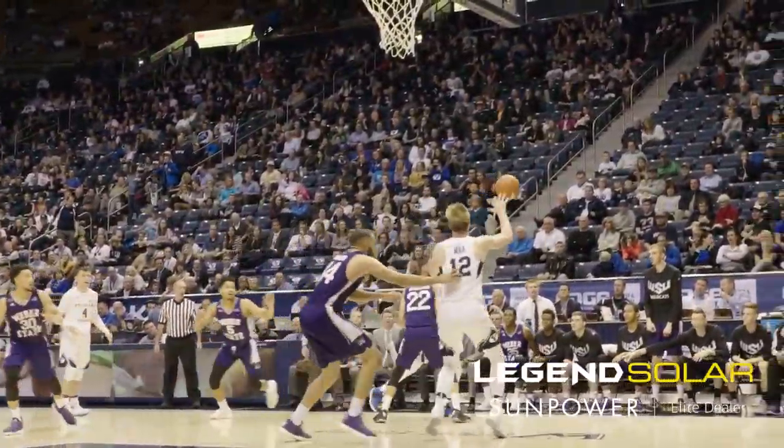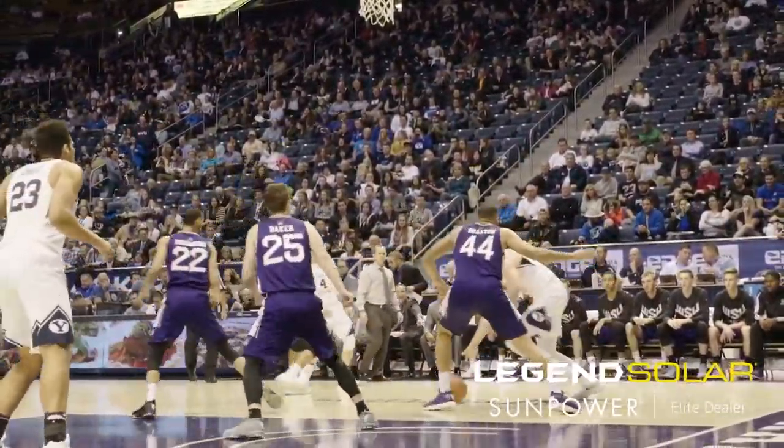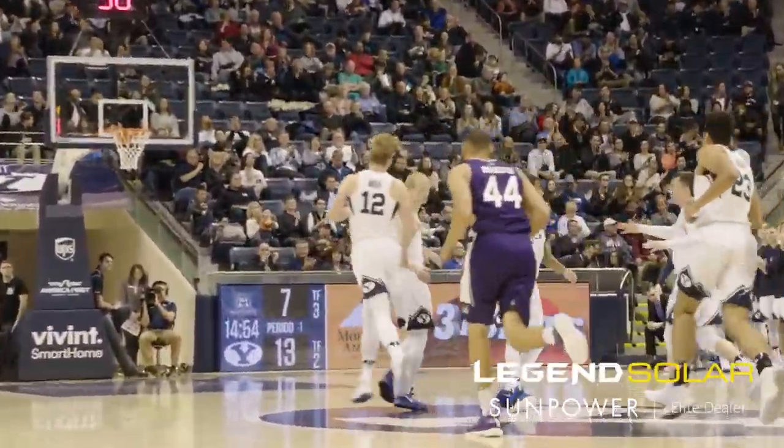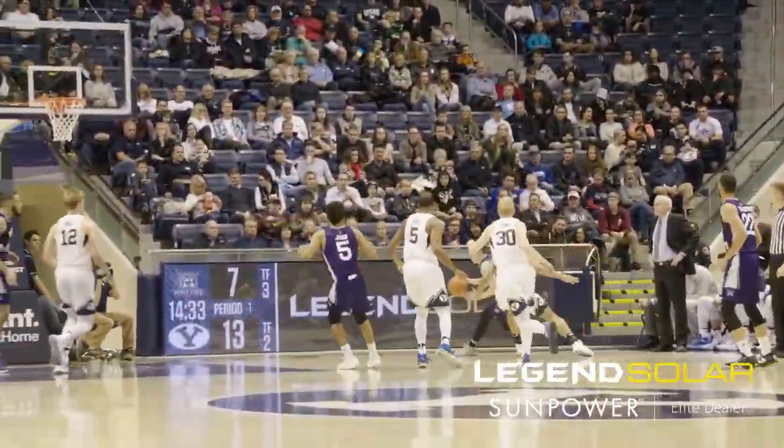And chases down the rebound and sets it up to Mika, left block. Eric to the middle, hands out to TJ, long three, good. TJ Haas, two threes, good to see. 14:30 to go till halftime.